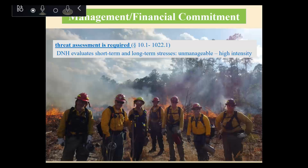So we'll work with you to evaluate what we call stresses. What are the things that might stress the heritage resources both right now and in the long term? And then try to figure out what the management practices are that will abate those threats. And it's entirely possible that a site could be considered that is essentially unmanageable or unprotectable from those stresses.